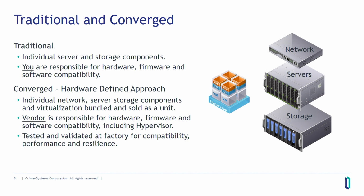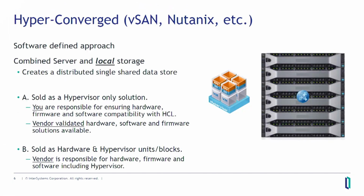And then what happened was we moved on to hyper-converged. And that's what we're here to talk about today. So the really big difference here is it's a software-defined approach. So we've still got servers and storage, but they're configured in a different way, and they're built using software rather than different hardware components so much.